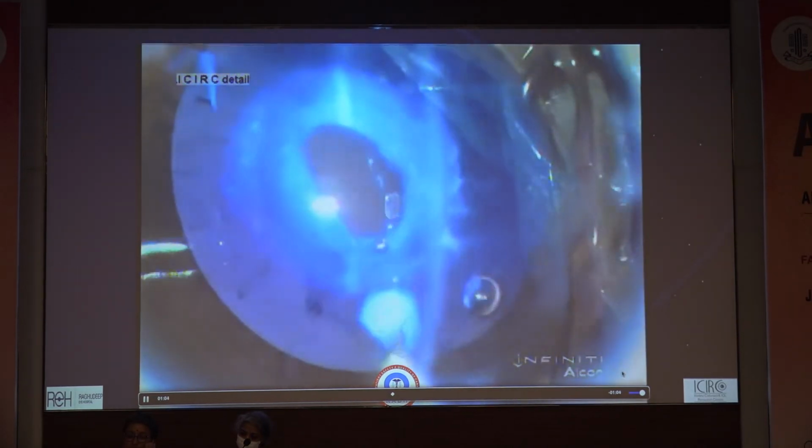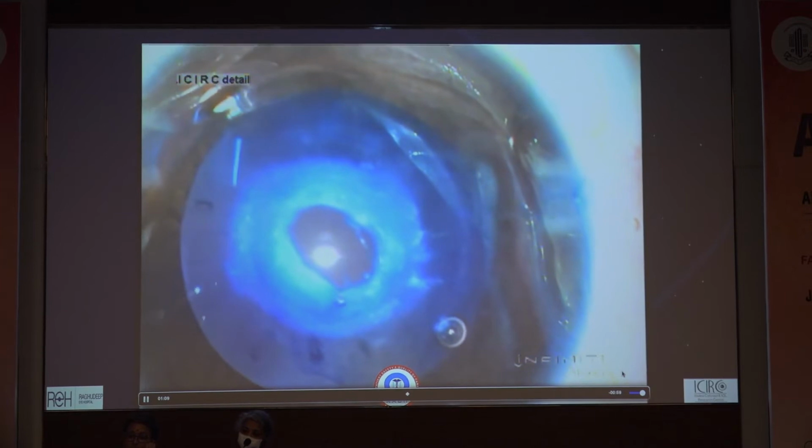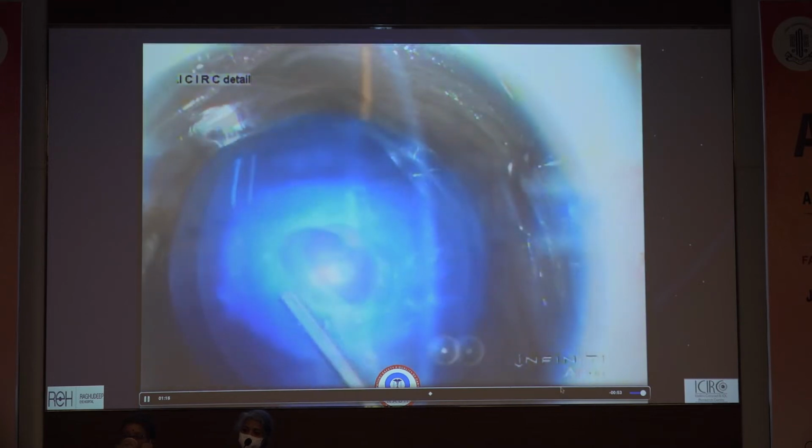And then you make sure that you remove it and there is no vitreous attachment. If we thought that there is a vitreous attachment, we perform anterior vitrectomy. So that's how you manage.